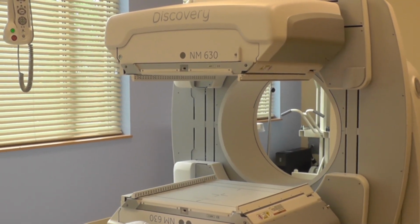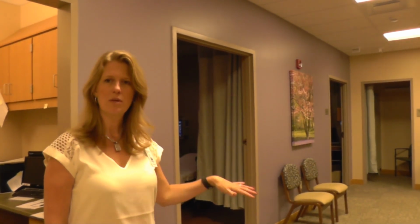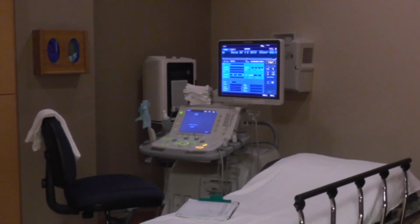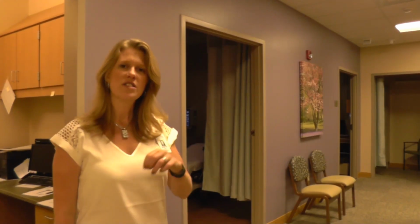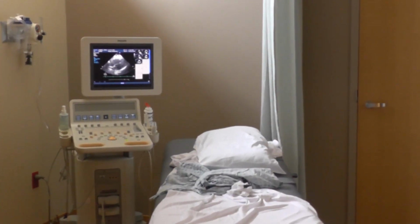This is our women's imaging suite. It was nice to bring all the modalities in radiology that service women in one location. So we have 2 ultrasound rooms, we have a mammogram room, which also has iCAD technology, which means they can better see the images of what's vessels and what could be possible cancer. And also we have our DEXA scan.